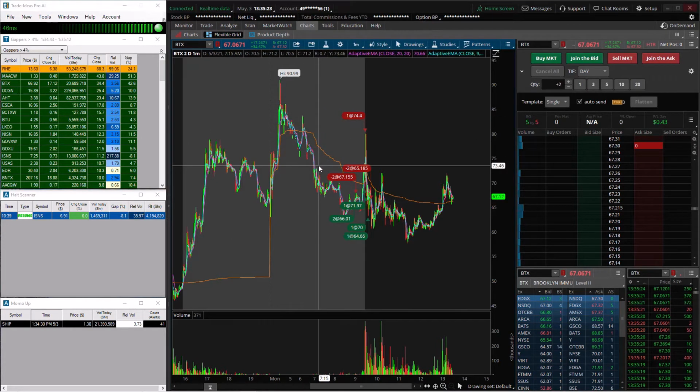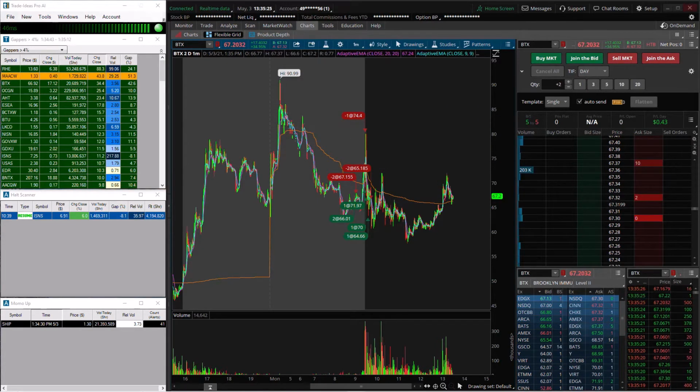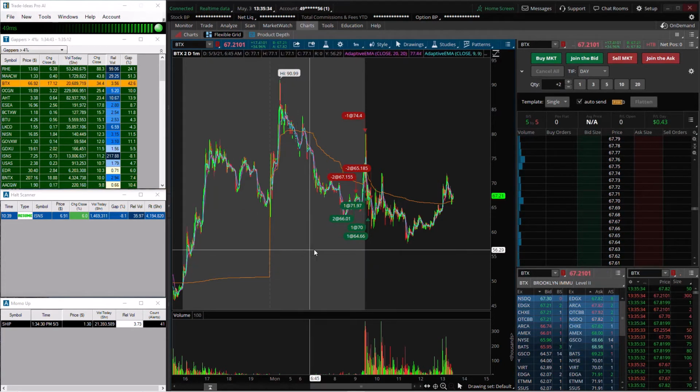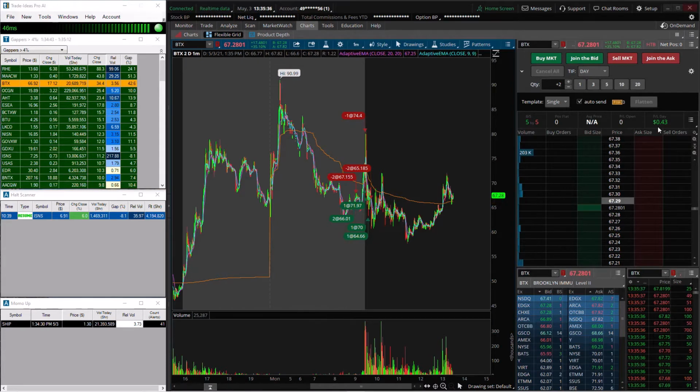I'm also in a Doge trade right now, up almost 1%. I take profit at 1%, but anyway, let's see here. So, up only 43 cents.